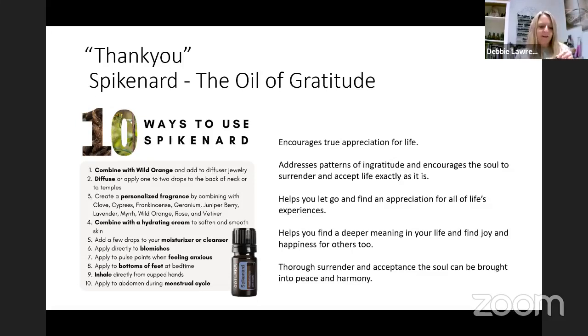So spikenard comes in this little 5 ml. It's a very thick oil. It combines nicely with wild orange if you want to add it to your diffuser or to your diffuser jewelry. You can apply 1 or 2 drops to the back of the neck or to the temples. So again, that's going to be for helping with clarity of thought. You can create a personalized fragrance by combining with cloves, cypress, frankincense, geranium, juniper berry, lavender, myrrh, wild orange, rose, and vetiver. There's a little blend for you there.